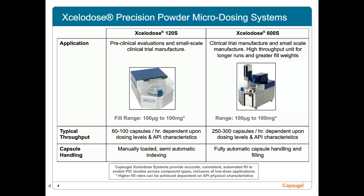The two systems that we employ here at Xcelodose, as you can see on the screen, the Xcelodose 120S and the 600S. The 120S is typically used for preclinical evaluations and early R&D studies in the analytical lab. The fill range for both machines ranges from 100 micrograms up to about 100 milligrams. The high-end capacity is much higher than 100 milligrams, but typically, based on the bulk density of the powder and the volume of the capsule, we haven't been able to achieve much more than 100 milligrams on most of our API fills.